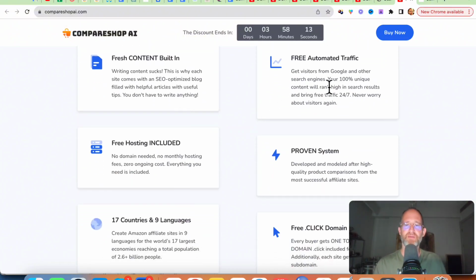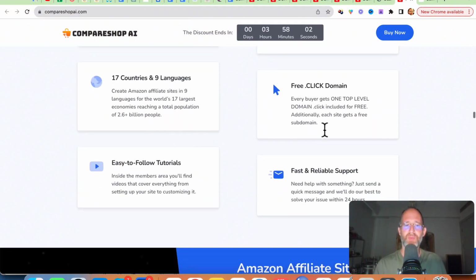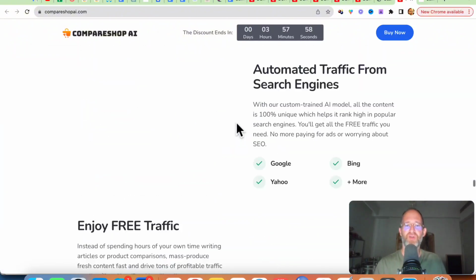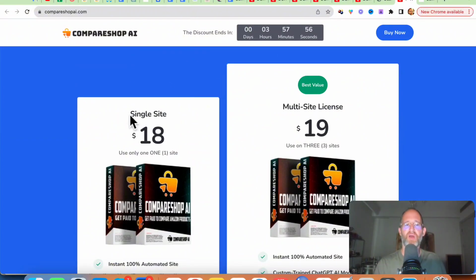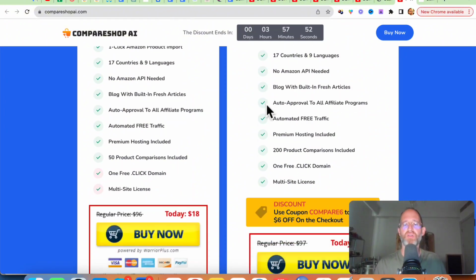Fresh content built in, free automated traffic, they say. So the idea here is that you can rank in the search engines and rank for the different keywords, free hosting included, different languages. They give you a free .click domain, tutorials, all that included inside of the front end of this software here. There's two different offers on the sales page. One is a one site, one's a three site one. There's a dollar difference in that.